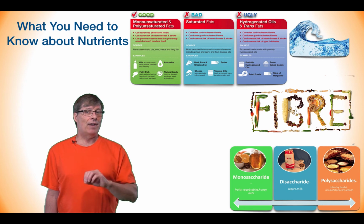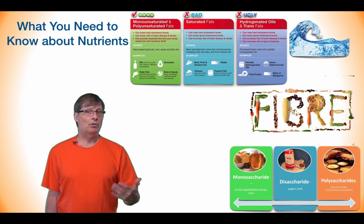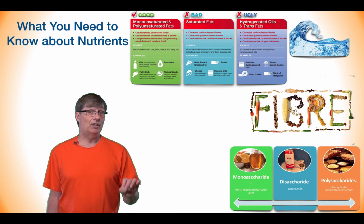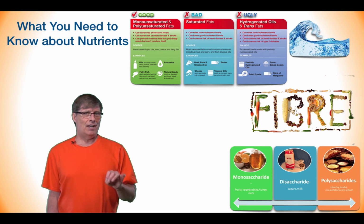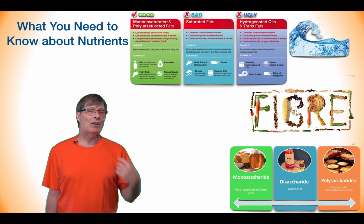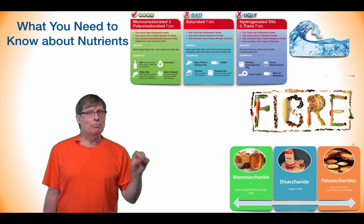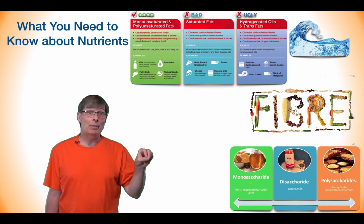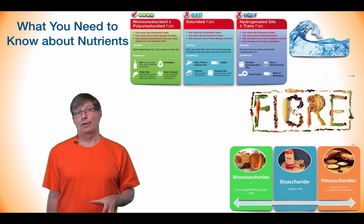Cholesterol is a form of fat that's manufactured by our bodies that circulates in the blood. Cholesterol is made up of high-density lipoproteins, HDLs, low-density lipoproteins, LDLs, and very low-density lipoproteins, VLDLs. Now, unsaturated fats, these are fats that have more than one double-bonded carbon in the molecule and are likely to be liquid at room temperature.